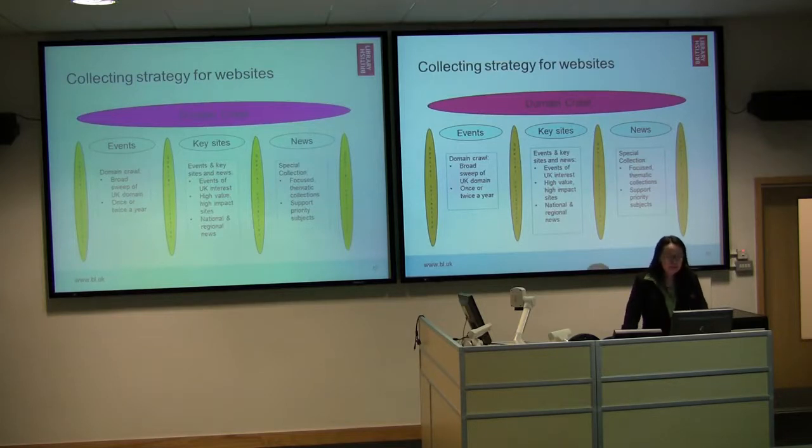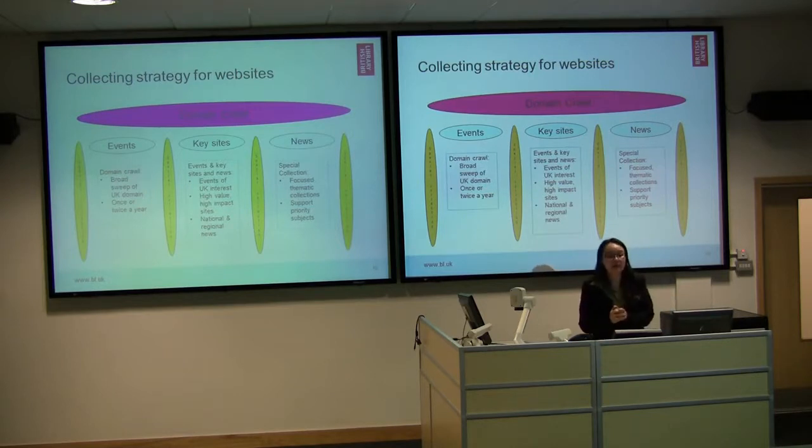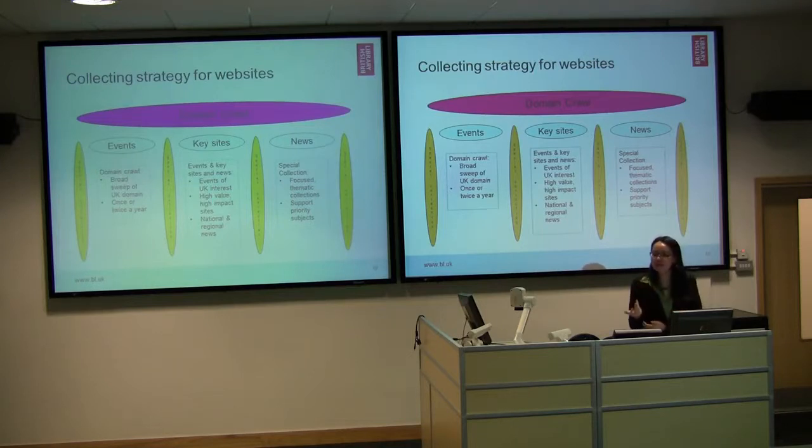So in addition to that, we also carry out so-called focus crawls related to events of national interest. So if we were to do this last year, we would have crawled around the Olympic Games, the Diamond Jubilee. Very recently, we did a focus crawl or a special collection to bring together content on the web related to Nelson Mandela. So by using a mixed strategy, trying to crawl the UK web in width or in breadth and in depth, we do our best to preserve a snapshot of the UK domain.